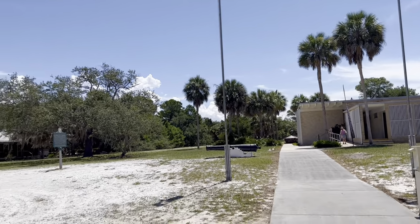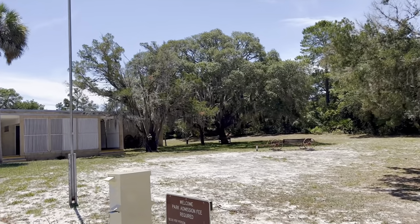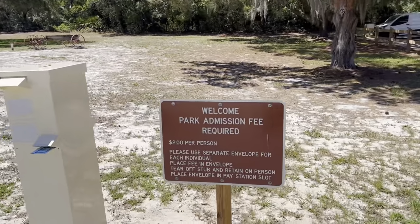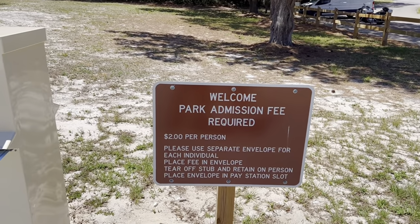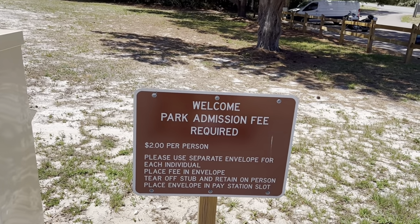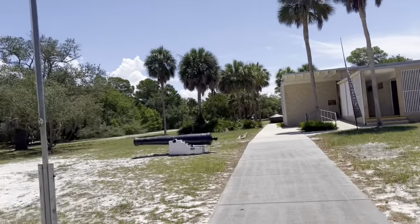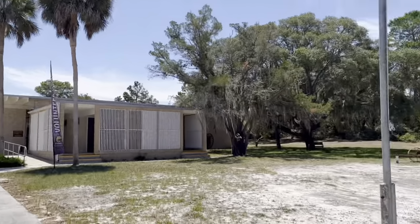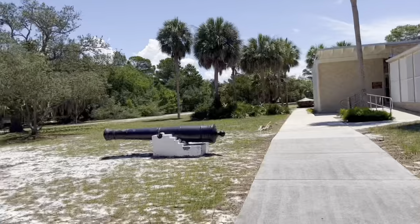We are in the Cedar Key Town Museum. It's $2 per person. That's kind of cool. It's okay. That's not bad, guys. $2 only. Come here, and you know, everything's for the city. Put $2 in the envelope, and you can come in and see the whole thing.